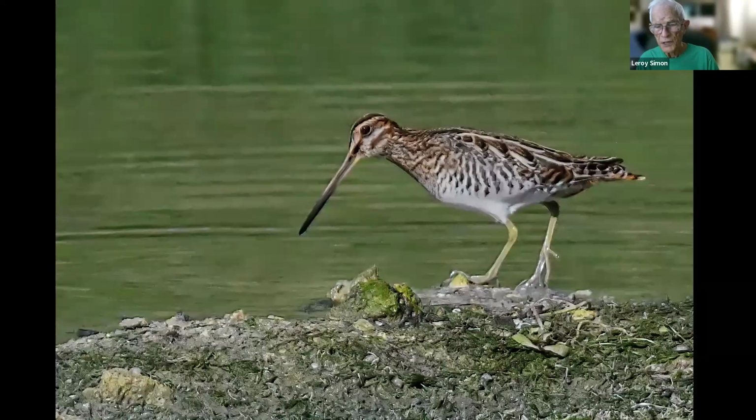One day, I got this common snipe. Most of the time, the common snipes would be hidden in the grass, and they spent quite a bit of time around the back of the park where the grass was taller. And this picture was taken by the large pond near the entrance when the water was going down, because it gets leaks underneath the pond. Some of these ponds just drain out. And when the water got low, then a lot of birds would go around the edge looking for something to eat. And that's what this common snipe was doing.